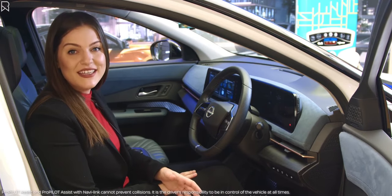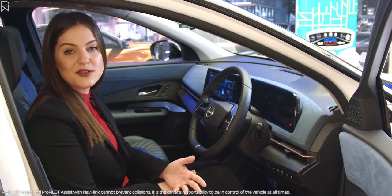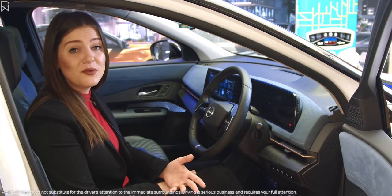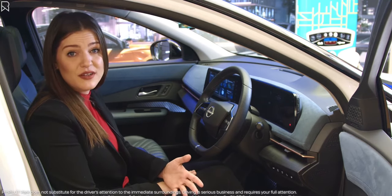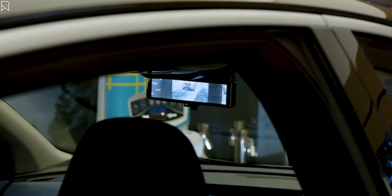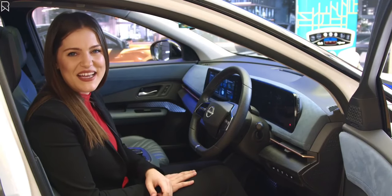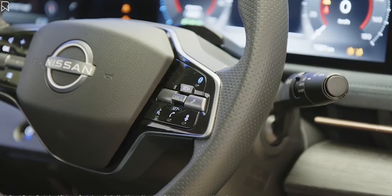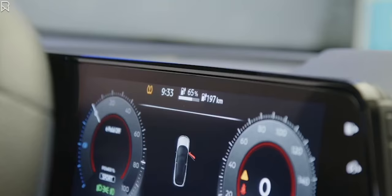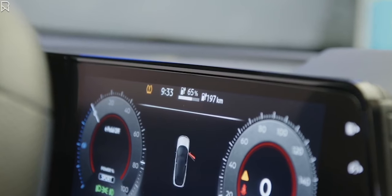ProPilot Assist with NaviLink is available on all trims, helping to make stop-and-go highway driving an absolute breeze. ProPilot Park will assist you with parking in any tight spots. There's also intelligent rearview mirror with intelligent digital around view to help optimize your awareness of what's behind you and around you at all times. Assisting you on the road is the intelligent cruise control with distance control. And finally, the colored heads-up display allows the driver to keep their eyes focused on the road but still receive much needed information.